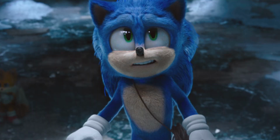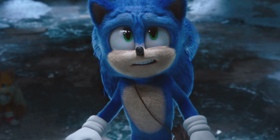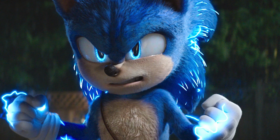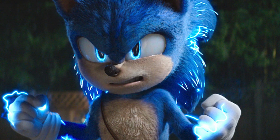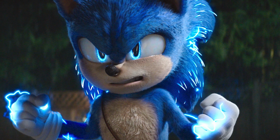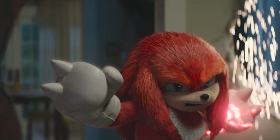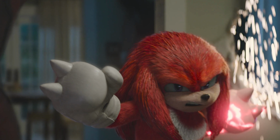So the animation is really great for the majority of this. Now there are a few times where the CGI goes a bit wonky, but it's not something that's overwhelmingly blatant. Sonic continues to look like we expect, and both Tails and Knuckles look awesome as well, retaining the same type of contours and texturing that Sonic has. There are also great sound effects that come from the games that are placed about as sort of Easter eggs within the film. And the soundtrack is one that I really enjoyed, taking a ton of songs from the late 80s and early 90s, so those of us in Gen X, we can rock out.